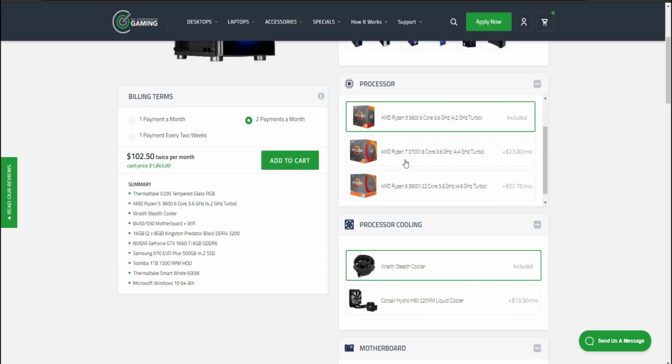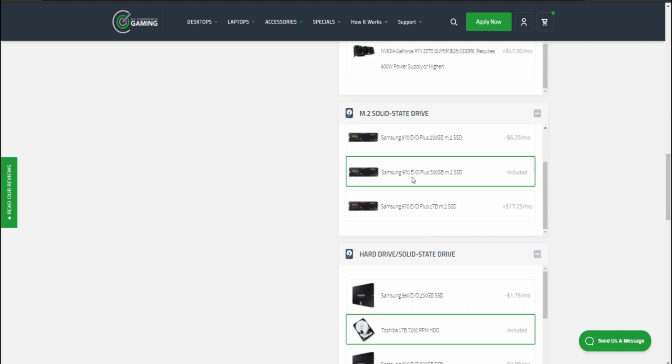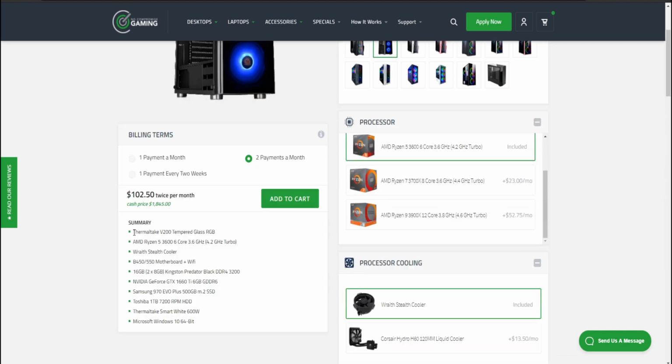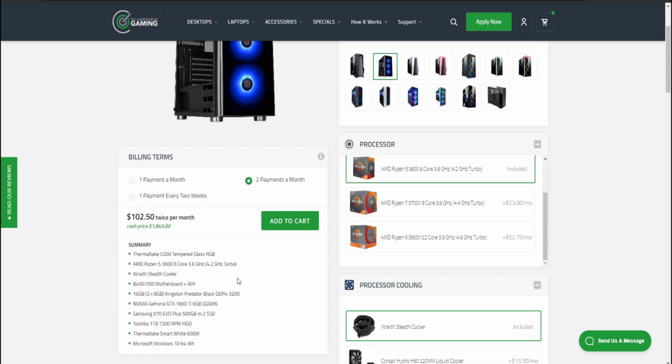You can pick your processor. You can pick all of your cooling stuff, your motherboard, your graphics card, all of your storage stuff, and then your power supply. And this is the spec list that we're looking at. I actually think that it's a pretty decent gaming PC for the above $1,000 price range.